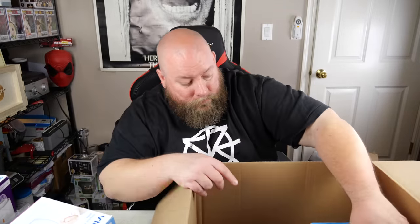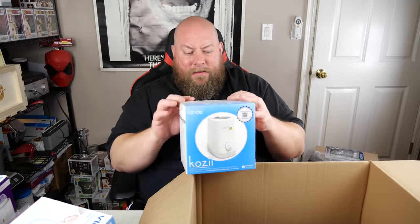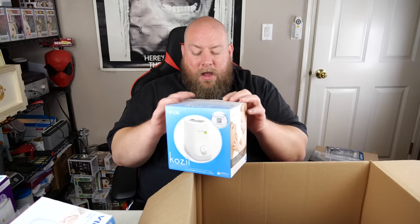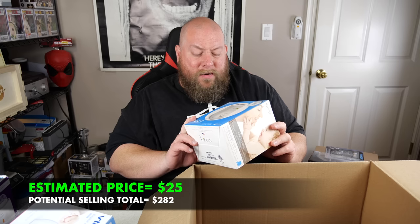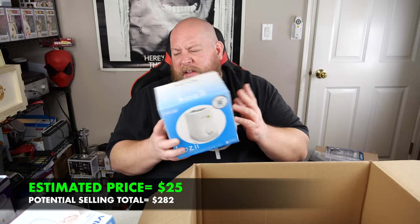Still brand new. Another baby item, Kindy. This one has been opened up. Kindy's, what is this? New, it's like $30, used like $15 to $20. So still not a bad item though.